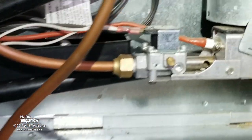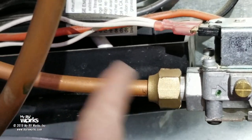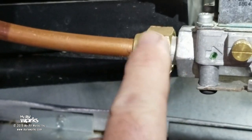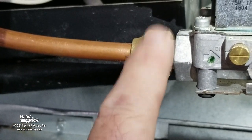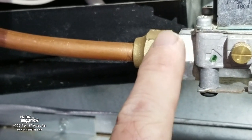All right, so we have put on a new flare. I forgot to show you. I could have shown you how to make a flare, but anyway, the flare is beautiful. So we've taken emery cloth and we've cleaned up the male part of the valve, nice and smooth.